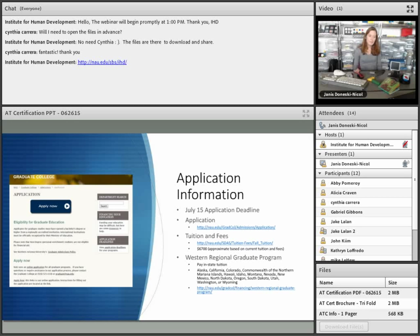The application process does require you to enter basic information and then to provide some information on your interest in the graduate certificate in assistive technology, as well as some writing requirements to demonstrate that you have the written skills to be able to enter into this program. We do not require any other testing, GRE type of tests, to enter into this program.